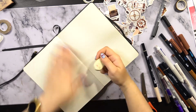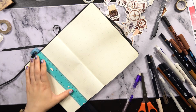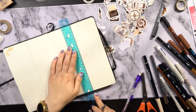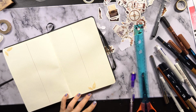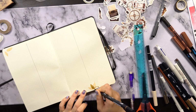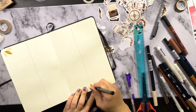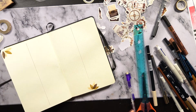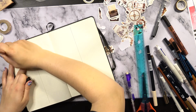On these pages here, I decided to do a running to-do list, or a running task list. I've done it before in a separate notebook, not in my Happy Planner journal, because it's literally just an ongoing list that I change up once a week or once a month, and I really like it. I enjoy going back and seeing how much I crossed off.